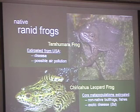I think I'm making it through it. I sort of did all that to arrive at the ranid frogs, the Chiricahua leopard frog, which is the raison d'etre of our project, the conservation of the Chiricahua leopard frog.